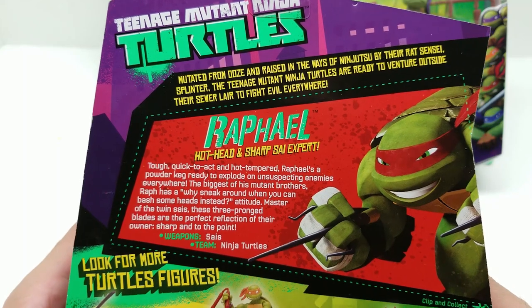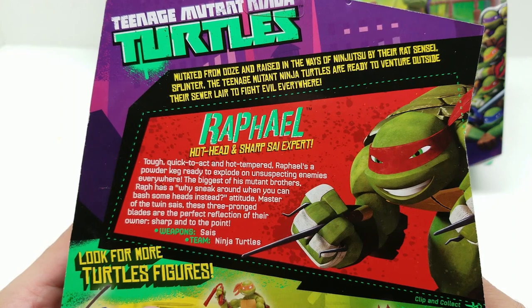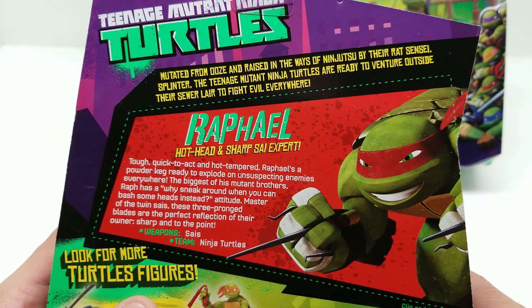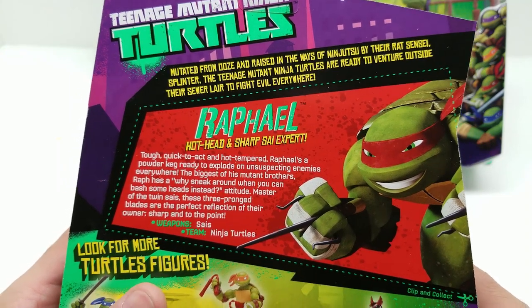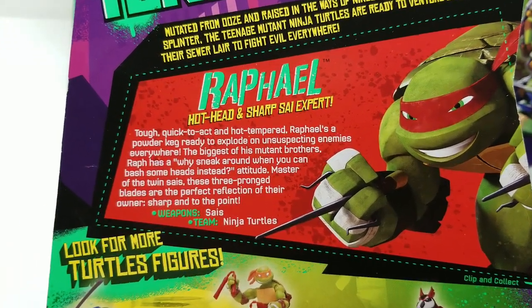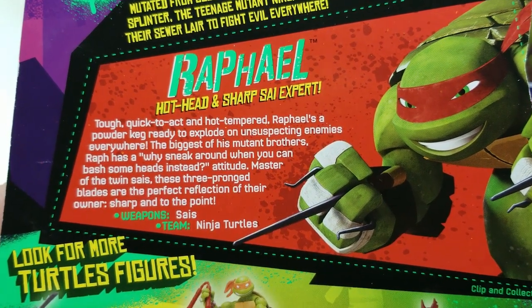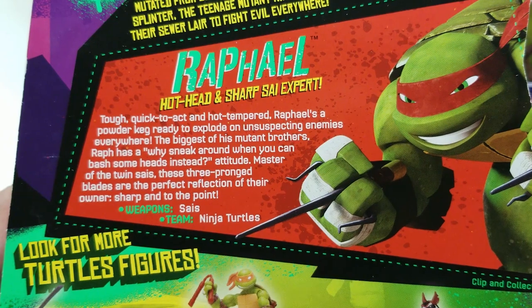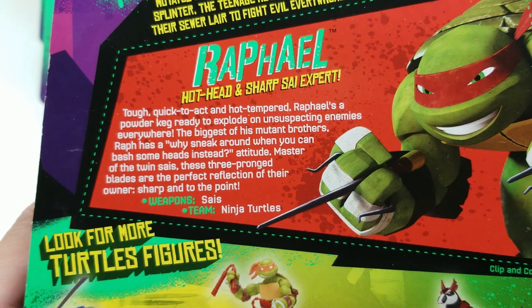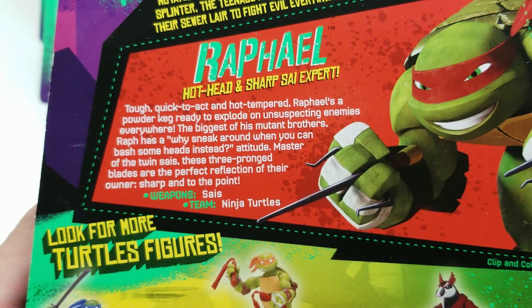Teenage Mutant Ninja Turtles, mutated from ooze and raised in the ways of ninjutsu by the rat sensei Splinter. The Teenage Mutant Ninja Turtles are ready to venture outside their sewer lair to fight evil everywhere. So this is Raphael, Hothead, and Sharp Psy Expert. Tough, quick to act, and hot-tempered. Raphael's a powder keg ready to explode on unsuspecting enemies everywhere. The biggest of his mutant brothers, Raph has a why-sneak-around-when-you-can-bash-some-heads-instead attitude.